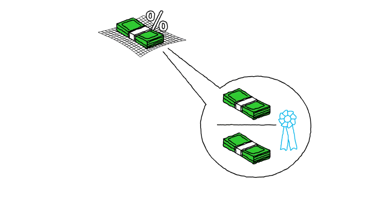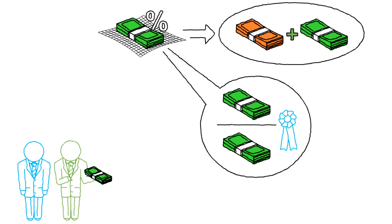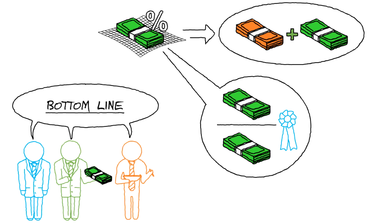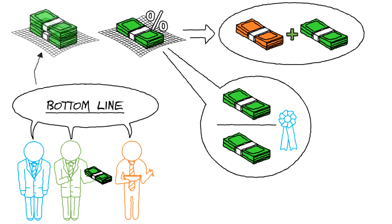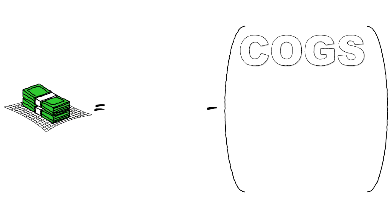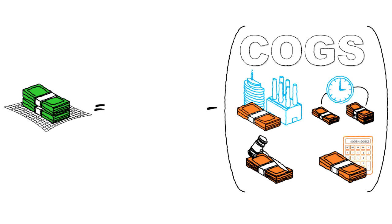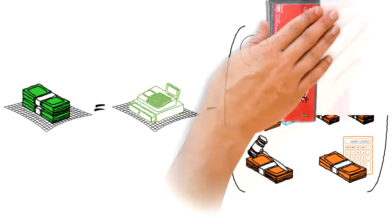Net profit margin is an important financial ratio because it includes all expenses and income in the calculation. When executives, investors, and creditors talk about the bottom line, they are talking about net profit and net profit margin. Net profit subtracts cost of goods sold, COGS, operating expenses, and all other expenses such as interest payments, taxes, and accounting expenses from net sales.